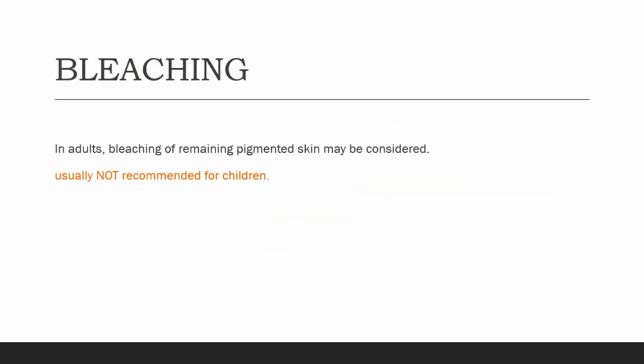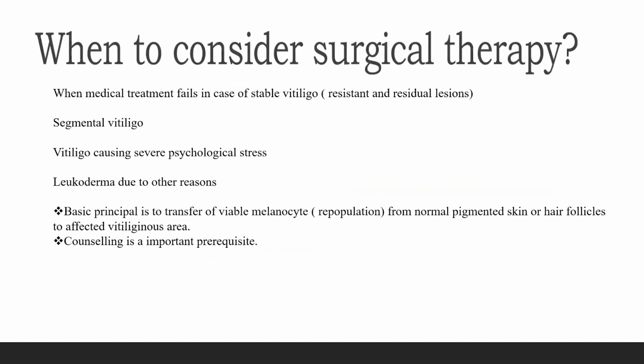Bleaching is generally not advocated in children, but we saw some wonderful cases from Dr. Somesh Gupta sir. Now, I'm not a surgery person. Whenever I get some children to be operated, I usually refer them to my dermatosurgeon colleagues. There are a few basic facts about surgery in children. So when to consider surgical therapy? When it is a case of stable vitiligo, segmental vitiligo, and vitiligo causing severe psychological distress. And the basic principle is to transfer viable melanocytes from the normal pigmented skin or hair follicle to the vitiliginous area.